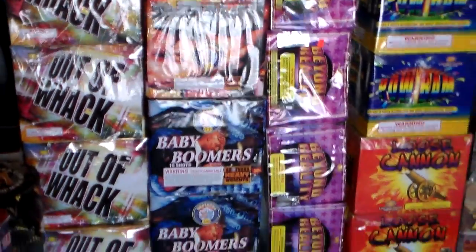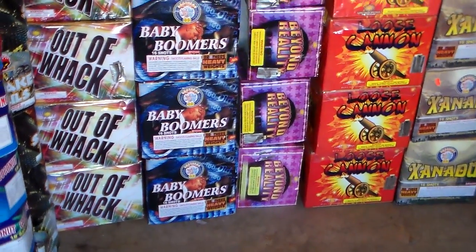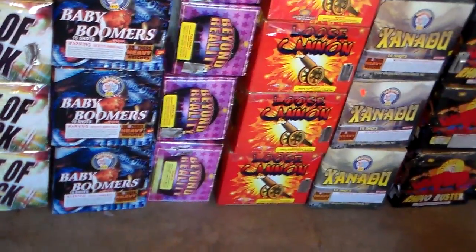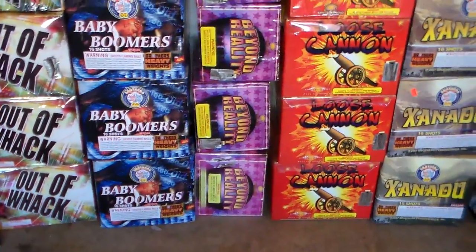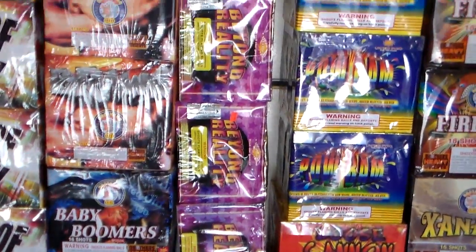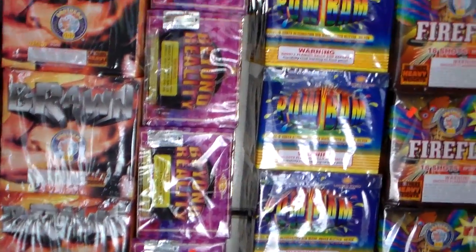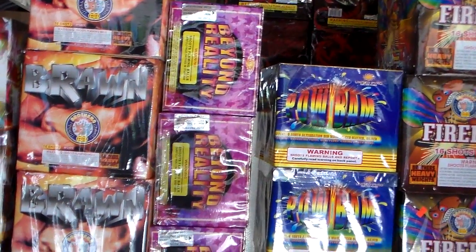This is a big cake from Brothers, half crackle, half brocades, 16-shot, nice big cakes. And then got Baby Boomers, which is almost an identical kind of cake. 16-shot, 8 crackle, 8 brocades, but really nice cakes. They'll be part of the second segment with the rest of the heavy hitters. Then I've got 8 of these Beyond Reality. These are nice little 16-shot mine cakes, and they're nice little accent pieces, and we'll be having those go off in the second segment as well.